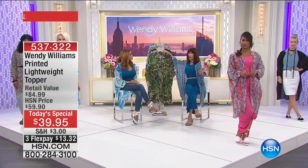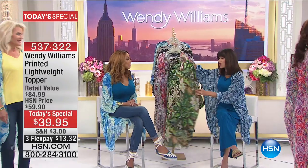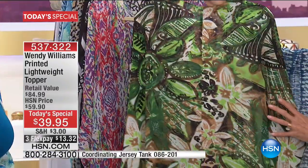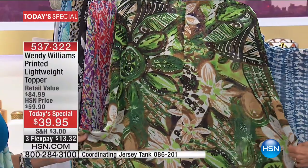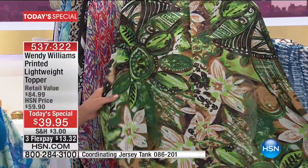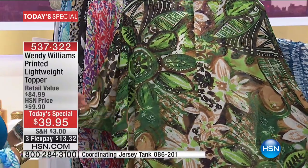Okay, so let's go through all the options for everyone. Love this one. I had this one on first. This is so gorgeous. We're calling this one the floral, with lighter to darker shades of green with touches of brown. This is stunning, and the fabric is really saturated with the colors. It's not one color on the inside and a different color on the outside. This is so good.